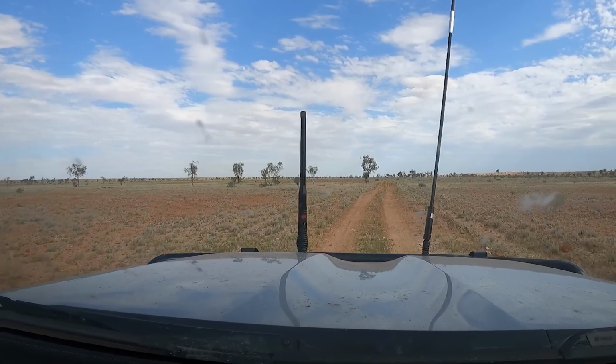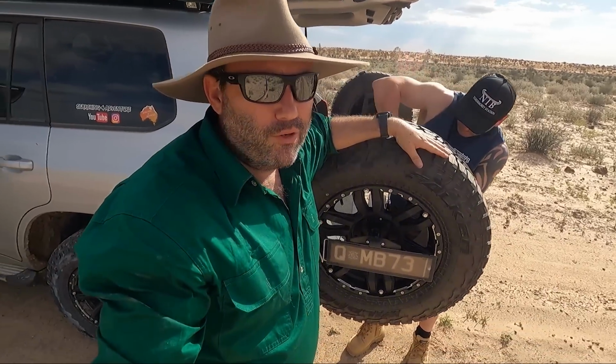Just doing a check, and the nuts on these spare wheels have come loose again, and the other one's really loose, the one that we've actually lost one of the bolts. We're almost on the QAA line, still pretty warm, 39 degrees still.